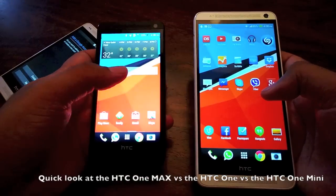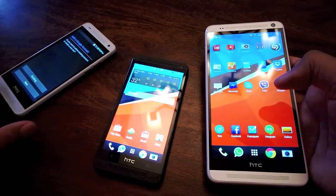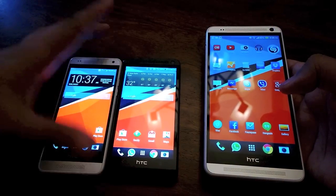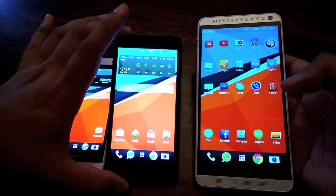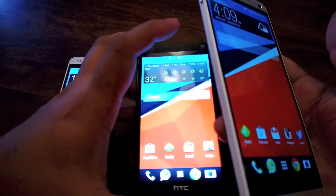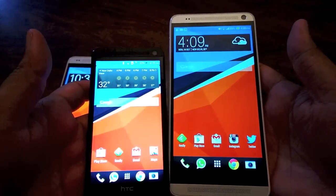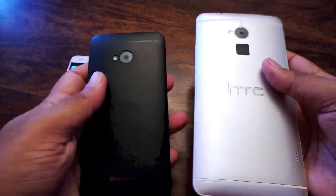Here's a quick look at the HTC One MAX versus the regular HTC One versus the HTC One Mini. Just so you know, the HTC One Mini is much smaller in comparison to the HTC One regular edition. As you can see, the HTC One regular edition has a 4.7-inch screen. This time around, HTC has chosen to use a massive 5.9-inch screen, which totally eclipses the regular HTC One. As you can see, the regular HTC One looks much smaller in comparison.